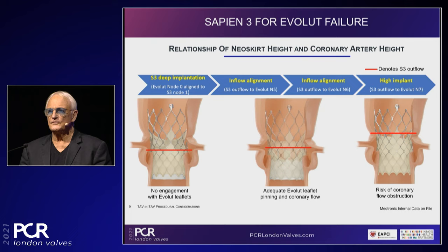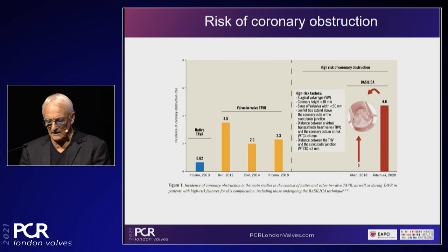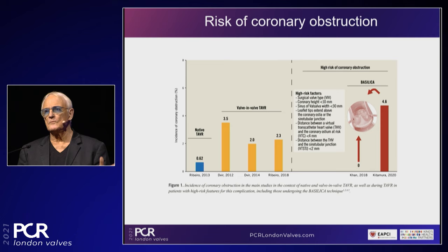And if you move higher up, then you might have to deal with a problem of coronary access. As we said, coronary obstruction is something that you would like to avoid. This graph actually shows, on the left side in blue, the risk of coronary obstruction, low initially in TAVR valves. And then as we move into valve-in-valve, and here are the numbers of three studies, in yellow, the numbers are going up and we have to pay attention.